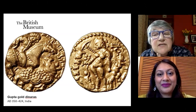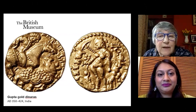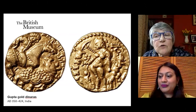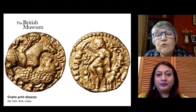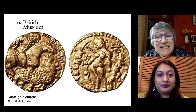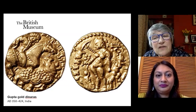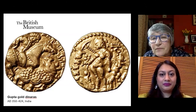The museum has a collection of coins from this era, and we have chosen one to describe. It's a Gupta gold dinara. This is a gold coin minted in India between 415 and 447 AD. It's very shiny, and it's also very tiny. It's only about 18 millimeters across. The nearest modern coin I could find to compare it with is an American 1 cent piece, really small.